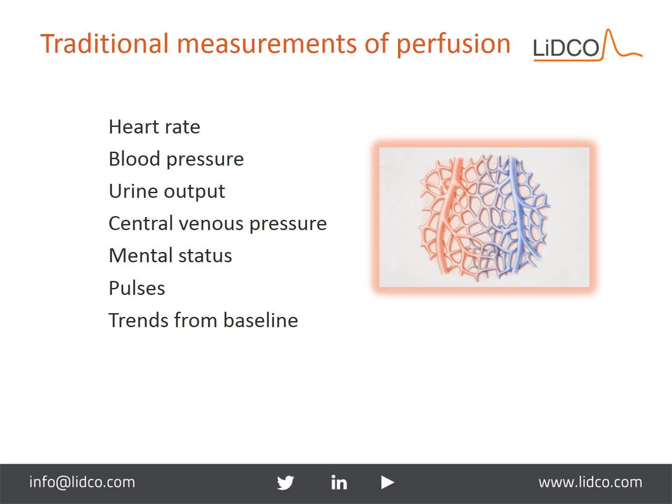Central venous pressure. The thing with central venous pressure is we need to be cognizant that there's a lot of things that can elevate central venous pressure that have nothing to do with volume. So please keep this in mind. For example, right heart failure, high mechanical ventilatory pressures can all raise central venous pressure that have absolutely nothing to do with volume.